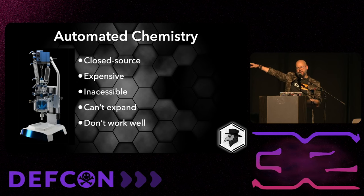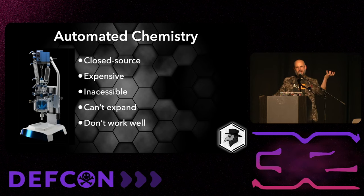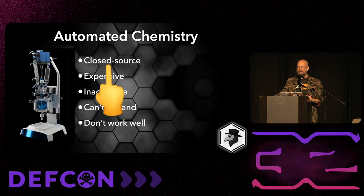There's an inner chamber. You can see this blue fluid there. There's a little Teflon paddle that stirs. Outside, there's a jacket, and that is circulating a fluid that maintains the temperature of the reaction. And on top, there is something injecting reagents. So we don't like all of these poor features of the commercial version.